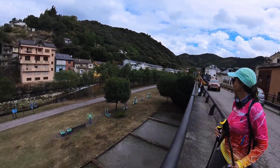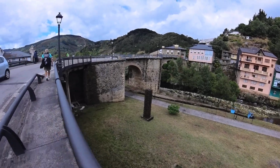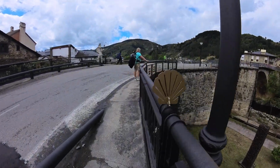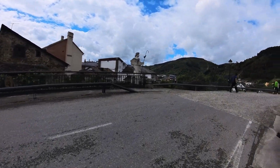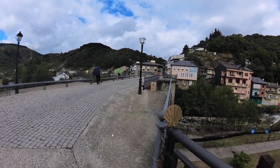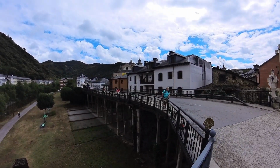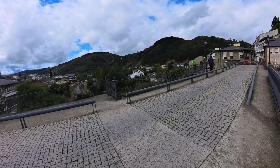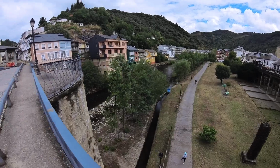How's this? Yeah, it's a one lane bridge. So it's walking the Camino that gets you to see places like this. If you were just driving through, you probably wouldn't even come here. You'd probably be on one of the motorways. Spectacular. So much to see everywhere you look.